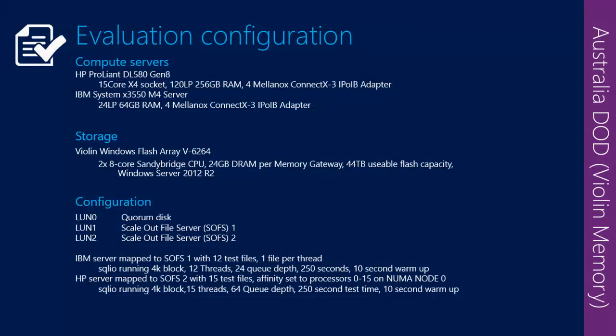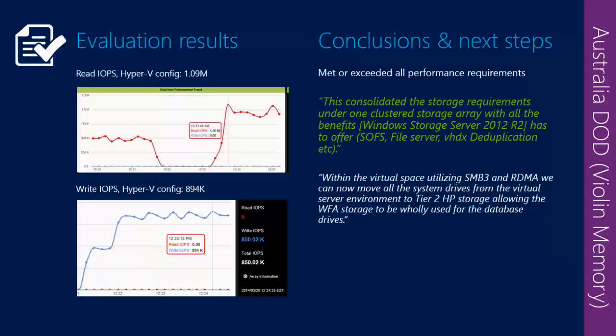And so what they ended up doing was using the newly released Violin Windows Flash Array. Again, this is the Violin memory storage coupled with Windows Storage Server on the 2-node controller that provides the high availability as well as the file protocol. So they did all this and set it up. What they ended up with was hitting over 1 million IOPS.